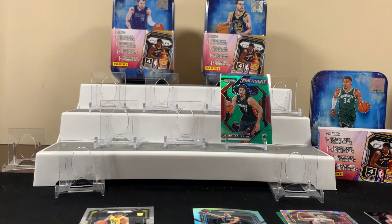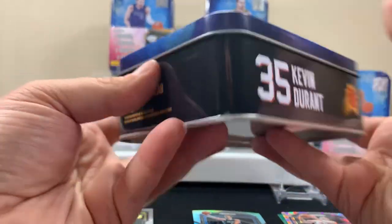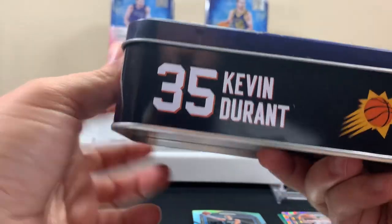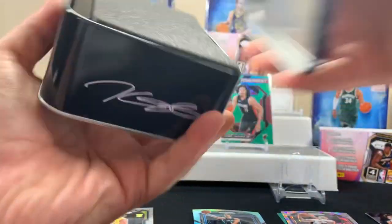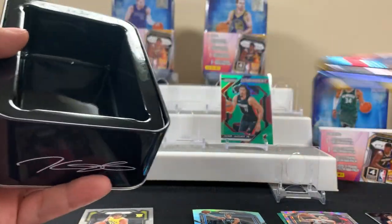All right, get a look at this 10. Kevin Durant. Goated player. Four packs.